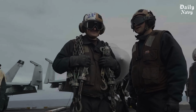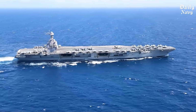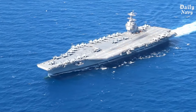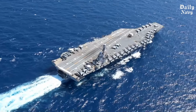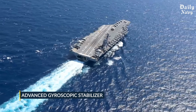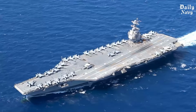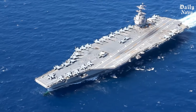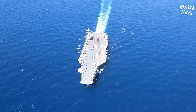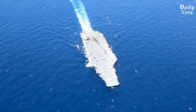So the aircraft are chained down. What about the carrier itself? These ships don't just sit there and take a beating. They're built to fight back against the storm. Modern supercarriers like the Gerald R. Ford class come equipped with advanced gyroscopic stabilizers, movable blades that compensate for side-to-side rolling. These stabilizers automatically adjust based on wave direction and force, receiving data from gyroscopes throughout the ship. It's like active suspension in a car, except for a 100,000-ton warship.